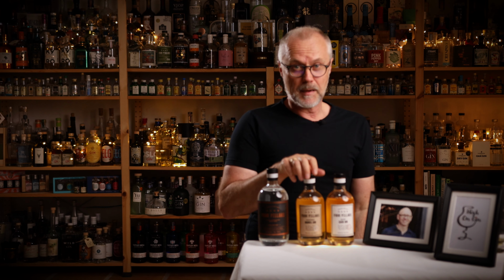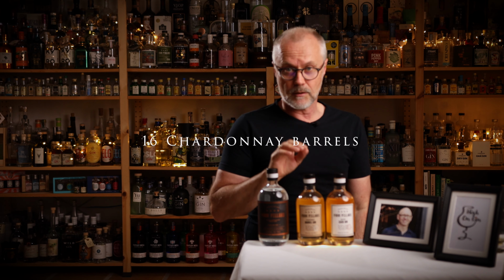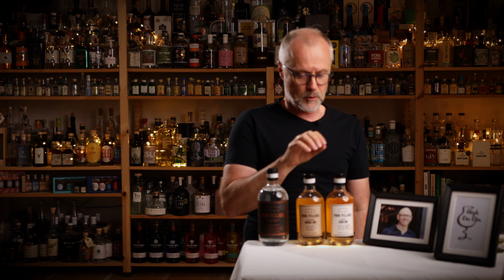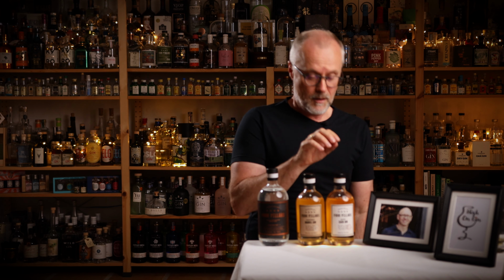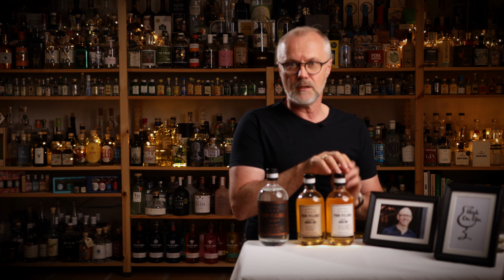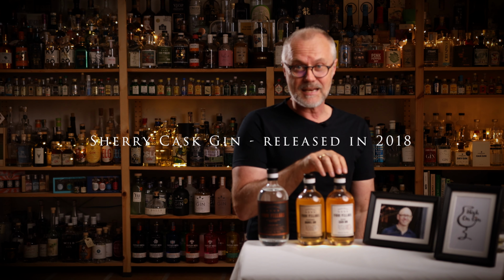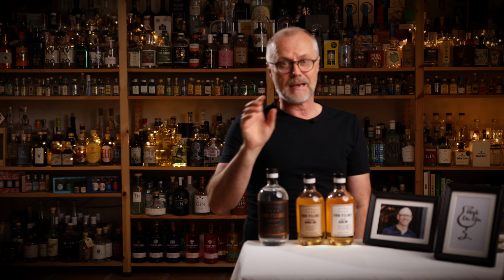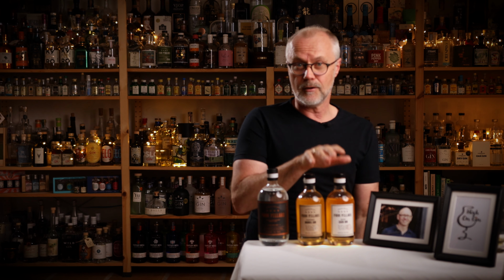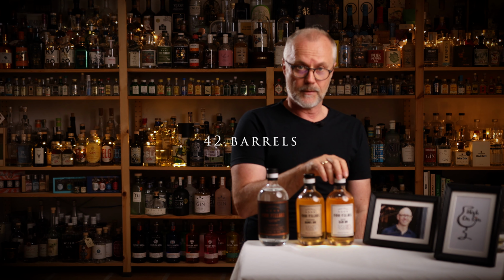4 Pillars has 16 Chardonnay barrels in their solera system. When it comes to the second version of the barrel-aged Rare Dry Gin, the sherry cask gin that was released in 2018, it is matured in sherry casks from both Spain and Australia. And here they have 42 barrels in use in their solera system.